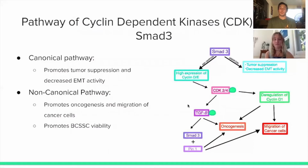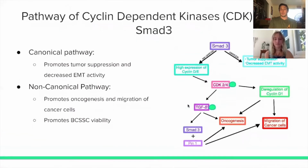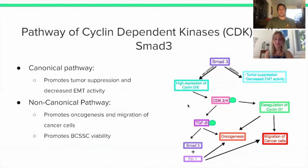The phosphorylation of transforming growth factor beta also catalyzes the interaction between SMAD3 and PIN1, where PIN1 is an isomerase that is overly expressed in patients with breast cancer, and this also leads to oncogenesis as well as migration of cancer cells. If we go back up here to cyclin-dependent kinases 2 and 4, it also causes a dysregulation of cyclin D1, which also results in increased oncogenesis and migration of cancer cells, which in the end promotes the ability of breast cancer stem cells to remain alive.